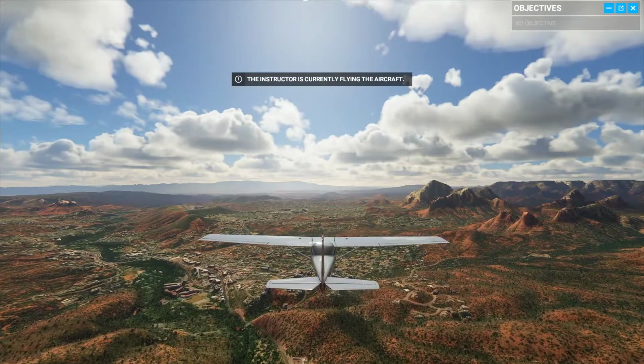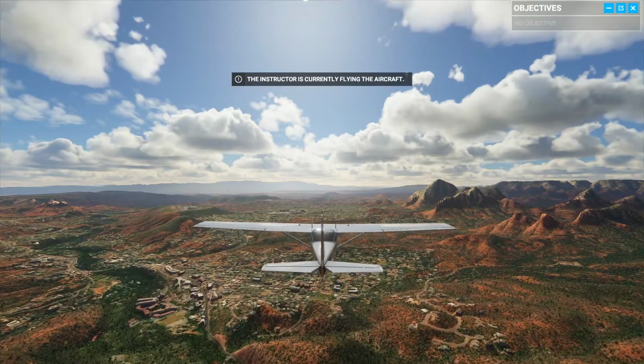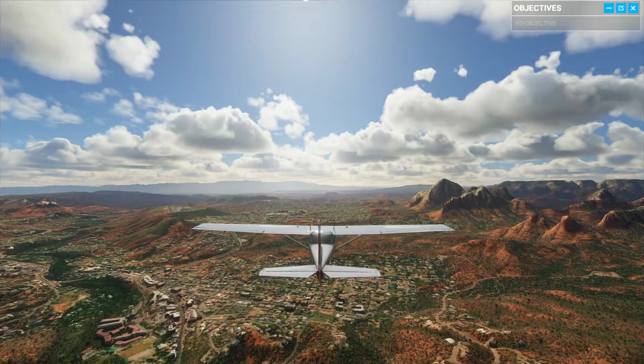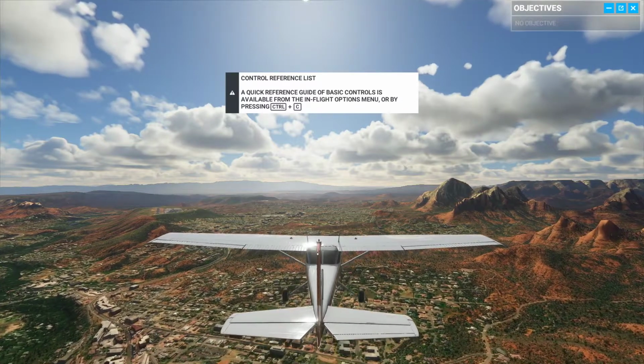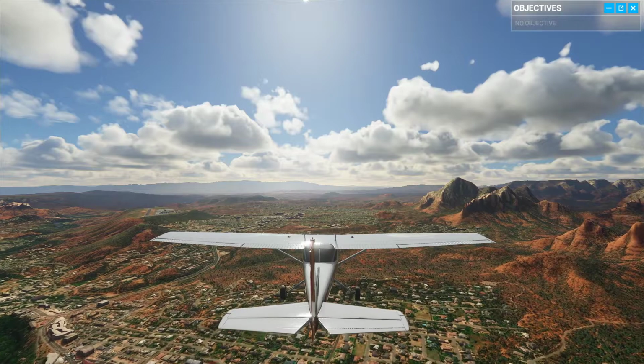Today, we're talking about attitudes of flight, how your plane is oriented relative to the horizon. If you look outside, you can see the cockpit is just about 4 inches below the horizon line. We're flying straight with a decent rate of speed. This is the cruise attitude.